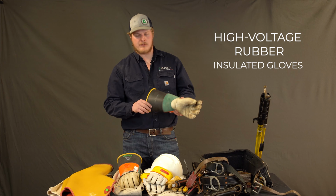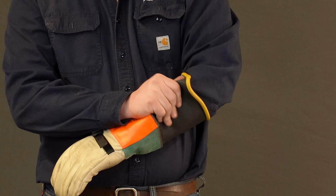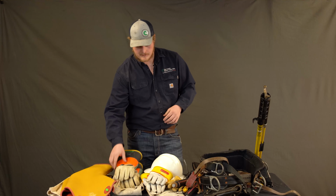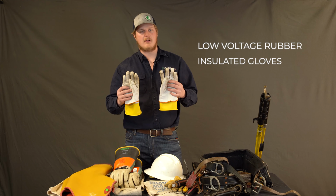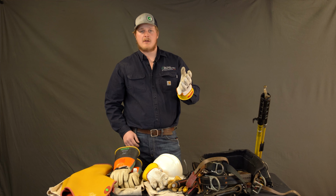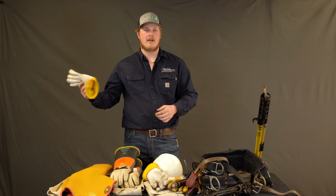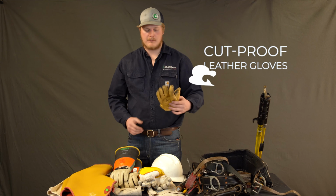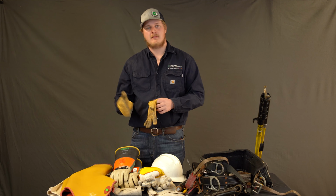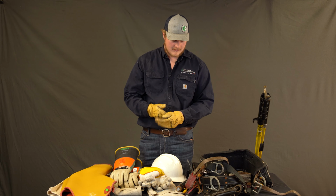Here we have our high voltage rubber gloves. Again, special rubber. We test it every single day. They're personally assigned, so everybody has their own pair here at work. And then we have our secondary voltage gloves. These are low voltage for working on meter bases, the secondaries in our transformers, and street lights. And then we have cut-proof leather gloves here. It helps keep your hands protected, whether you're stripping cable, cutting cardboard boxes open, just simple things.